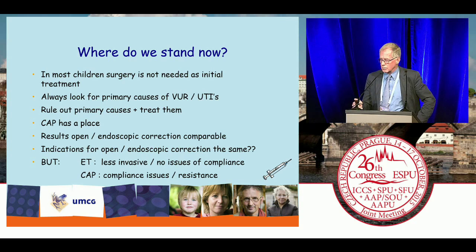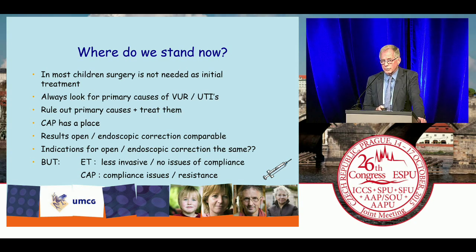You have to look for primary causes, both of the reflux and the UTIs, and cure that. Certainly, prophylaxis has a place. We now have the idea that the results as far as disappearance of reflux between open and endoscopic treatment are very little. They're more or less the same. And therefore, the indications for either one form of treatment should be the same as well. But endoscopic treatment is much less invasive than an open surgical procedure.